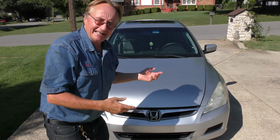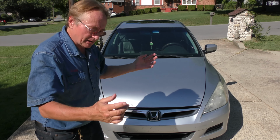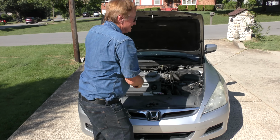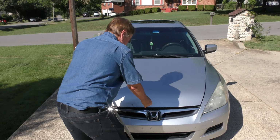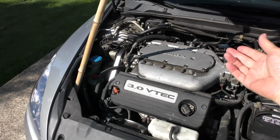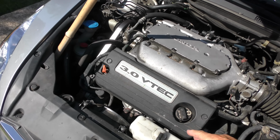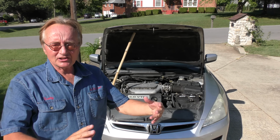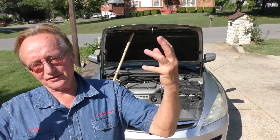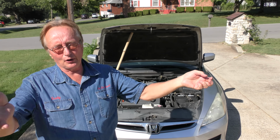Now, as with any car, the main thing is the engine and transmission. So, now the new struts are going in, so we need a stick. Bamboo comes in handy. We'll pull it out now. First thing you notice here, it's a V6 Honda engine. They're very dependable, and it is the 3-liter VTEC. He changes the oil every 5,000 miles. Doesn't have any problem with it burning oil or anything.